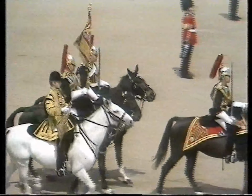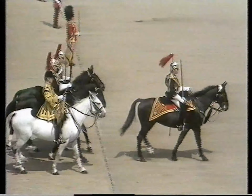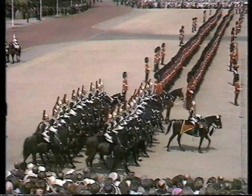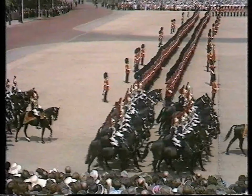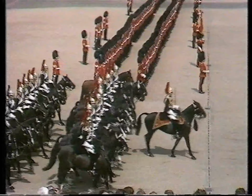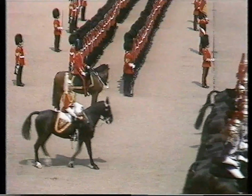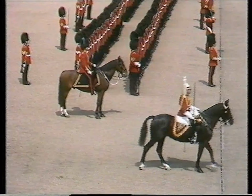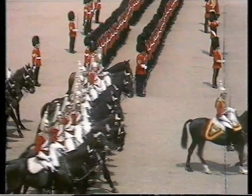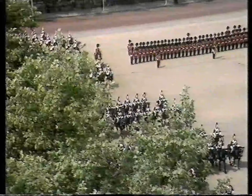The standard of the Blues and Royals, presented here on Horse Guards on the 30th of May, 1973, carried by Squadron Corporal Major Sellers. The officers' horses of the Blues and Royals, with the beards or throat plumes of the Royals, the Royal Dragoons, with whom the Royal Horse Guards, the Blues, were amalgamated in 1969. The Life Guards, with their unmistakable scarlet tunics and white plumes.